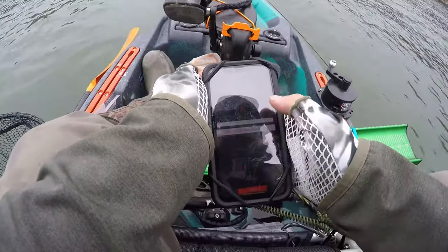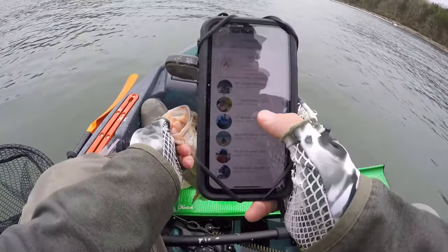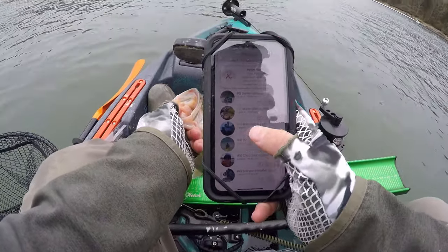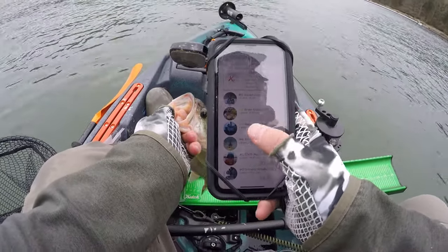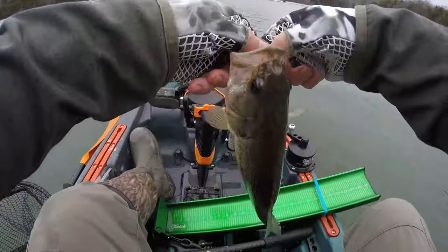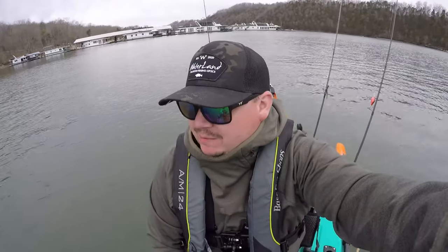All right, cool. See where I'm standing at. I'm at second place behind Garrett Johnson from Tennessee. I'm at 59 and a quarter, and he's at 82 and a quarter. Awesome. Right off this point on the swim bait. Here you go, buddy.